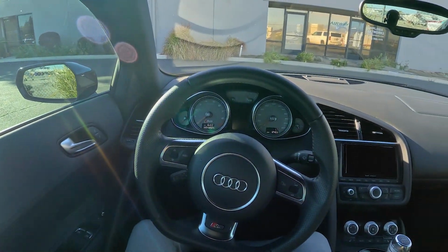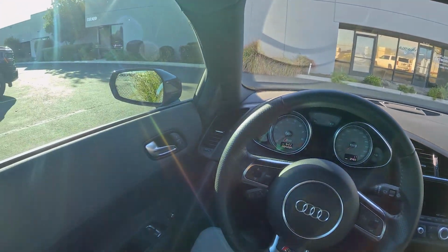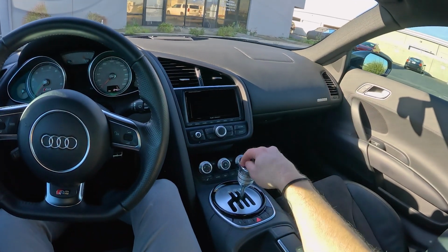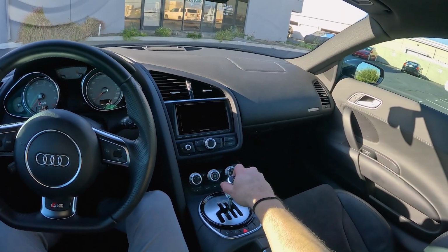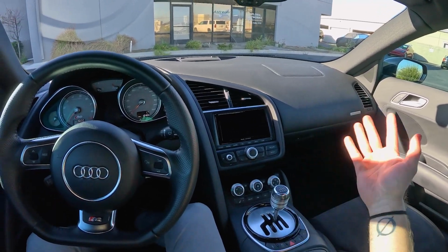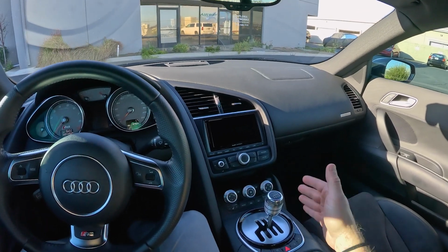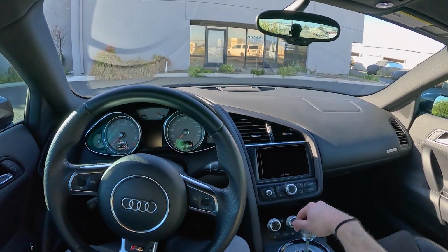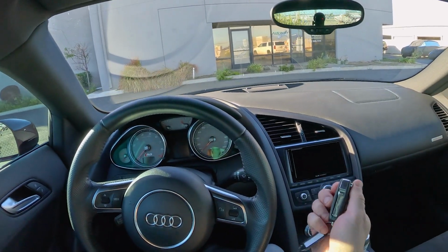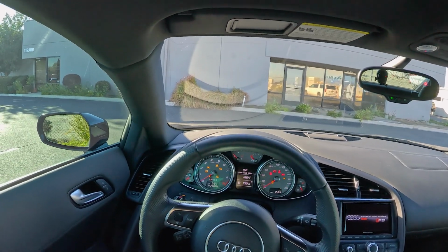Here's an interior of a 2014 Audi R8. They didn't really change much until the Gen 2s came out. This is like a Gen 1.5, I guess you can call it. But right here, baby, this is what makes this car special. Gated 6-speed manual. I mean, it's amazing. If you've never driven a gated car, it's just so cool because you hear the clinging of the metal when you shift those gears and everything like that. It's super, super cool. Key, not a push to start yet, so it's just a standard thing here.